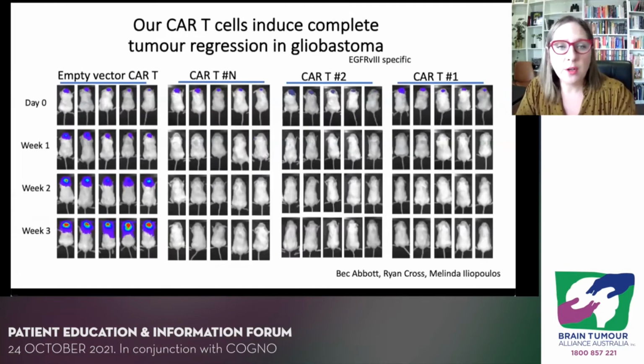And so we did this with a very already well characterised target called EGFRvIII. And about 40% of adult glioblastomas have this mutation. And so by making our CAR T cells against this target, you can see here these little purple dots are brain tumours in mice, and that we're able to completely clear and completely cure these mice of their brain tumours. And I'm proud to say that these cohorts still, a year later, still running around on the shelf, very happy. And very much alive. So that was really quite exciting for us, to show that we could make these therapies from scratch and that they were working.